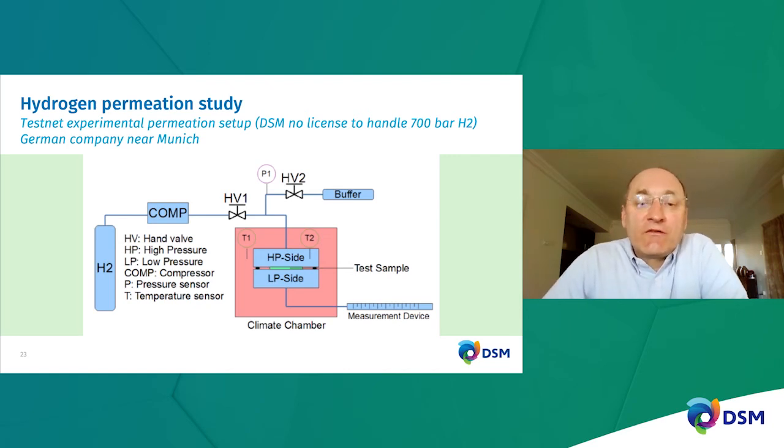Okay, what we did is that we started collaborating with a German test institute called TestNet. They are located near Munich. The reason for this collaboration is that at DSM we don't have a safety license, basically, to handle hydrogen at 700 bar pressure. There are only a limited number of institutes in Europe or in the world that do, and TestNet is one of them.